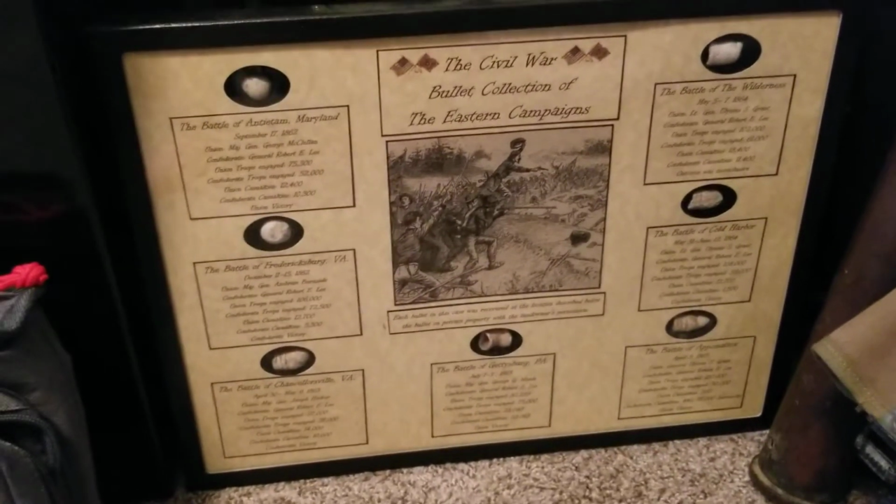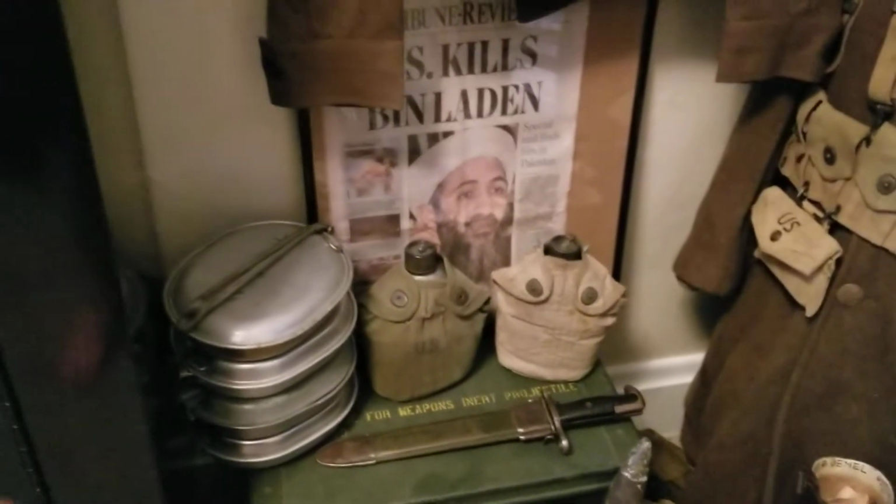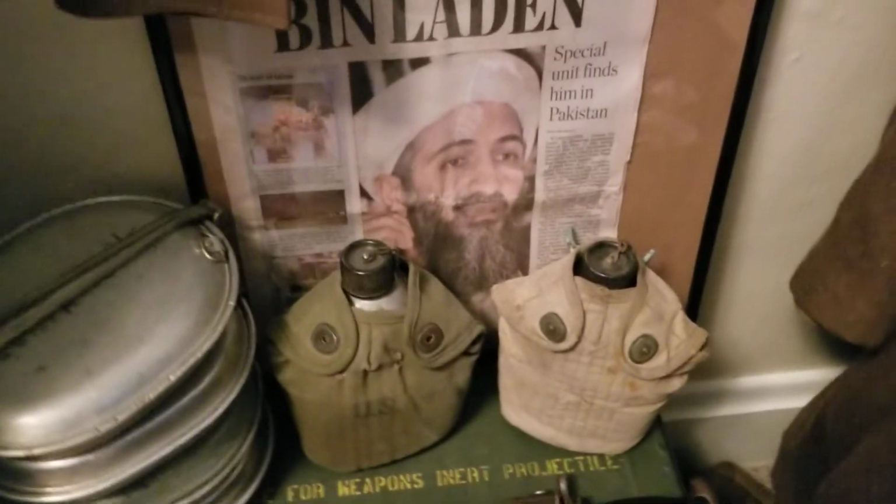Alright, Civil War bullet collection. Another ammo box. That is from my uncle. I have my M1 Garand bayonet, my 2 canteens dated 1943 and 1944, a newspaper from 2011 when we killed Osama bin Laden, and 4 mess kits, which I've already showed off.